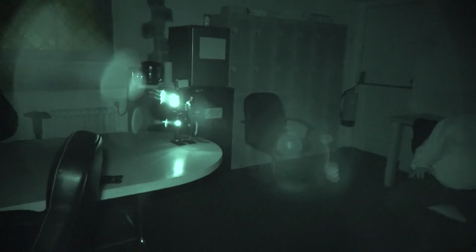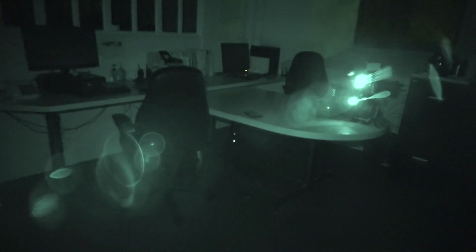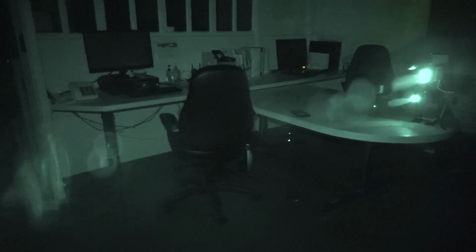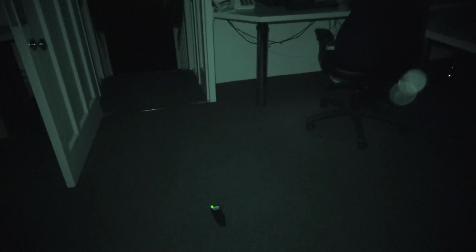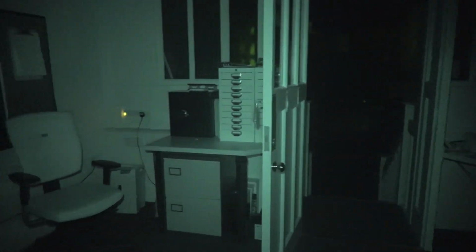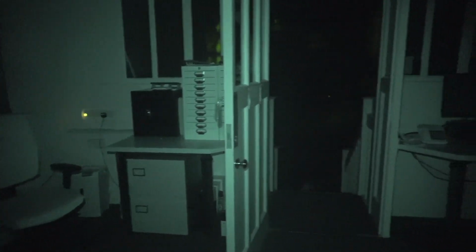Robert. Robert. Okay, so if we have a Robert here with us, can you give us a sign that you're here, Robert? Can you make a tap or a bang on the table or move something? Do we have Robert here? Is that your name?